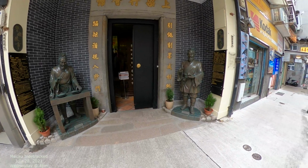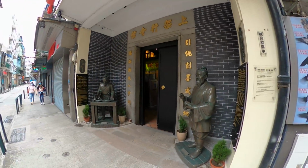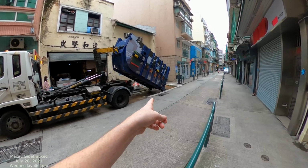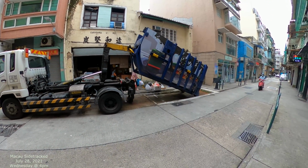Okay, so we're gonna head down Beco das Caixas. Before we do, this is kind of a little museum, I believe. And this is kind of the street that we're on. Okay, that's how they do this. They take out the trash. These are permanently always here. And they're actually moving one of those right now.